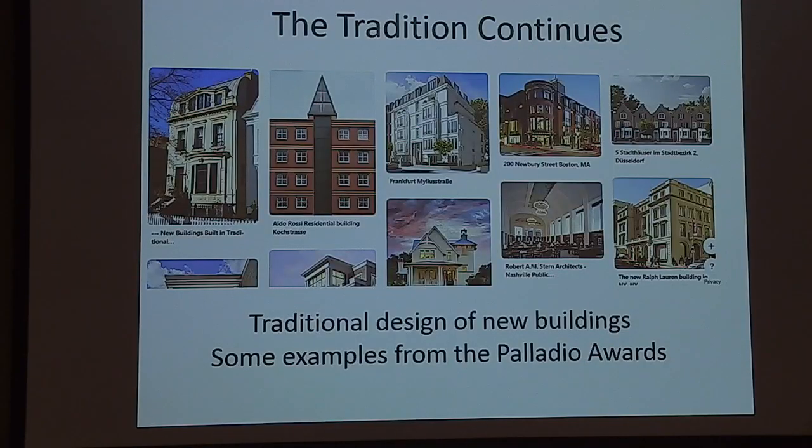So to be fair, I'm showing modern in the new historic context, but I'm also saying that there are times when tradition is fine. And if you want to know more about this, I have a Pinterest board called The Tradition Continues, with more examples of new buildings done in traditional styles, many of which are drawn from the Palladio Awards. But there are some interesting new trends going on in architecture in the world and preservation.